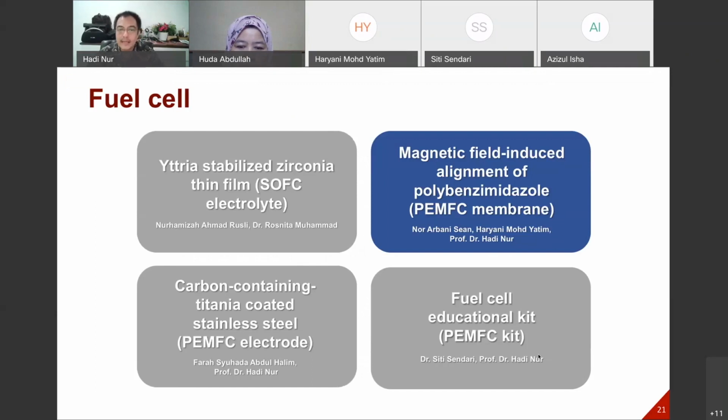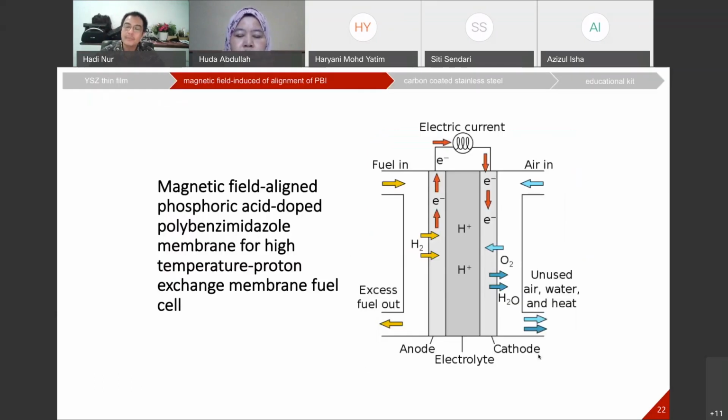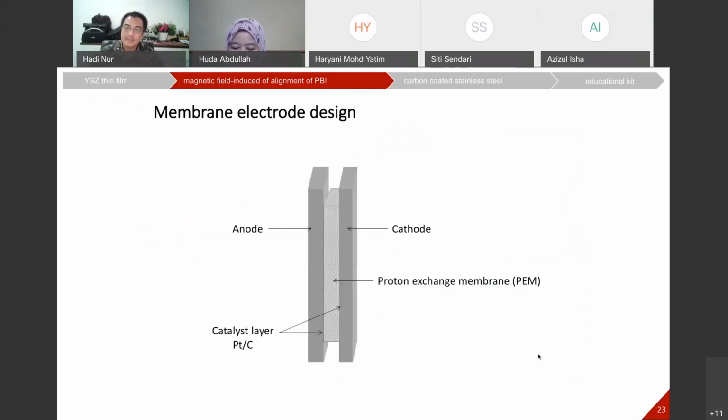If we go to the next project, it is related to the proton exchange membrane fuel cell, namely the preparation of aligned polybenzimidazole induced by magnetic field to be used as a membrane. This is a schematic diagram of the proton exchange membrane fuel cell, where the main component of the fuel cell is the membrane. The membrane is placed between the anode and cathode, which contain small particles of platinum, which act as a catalyst.